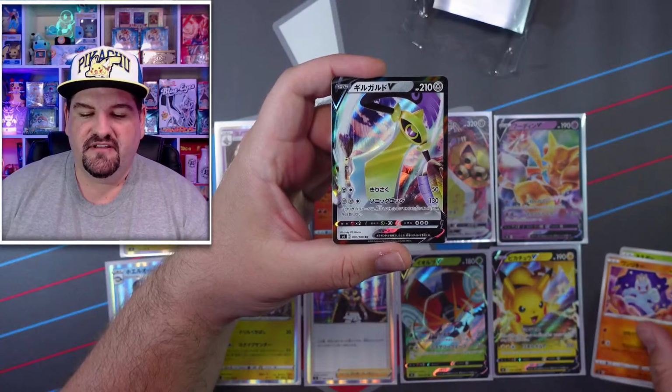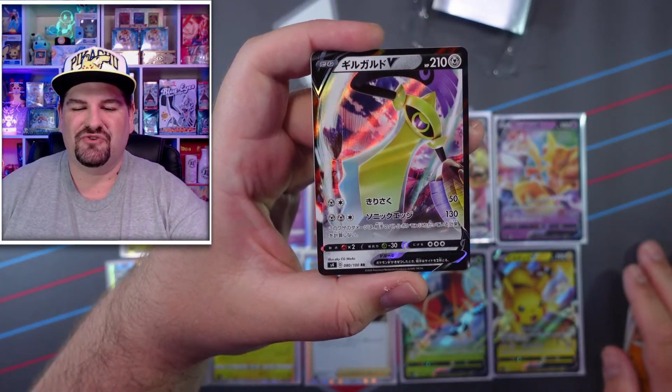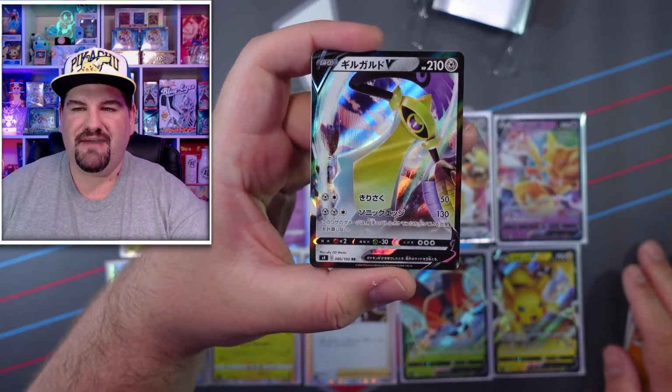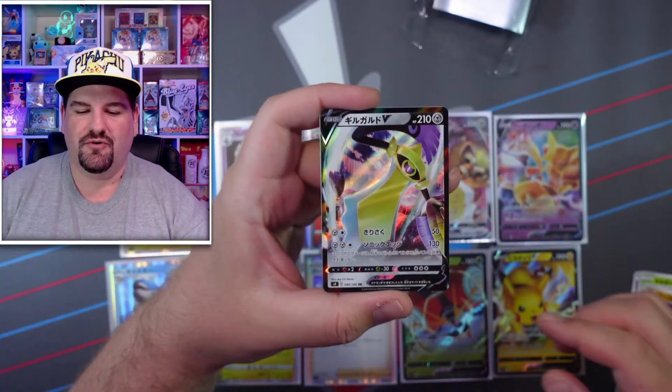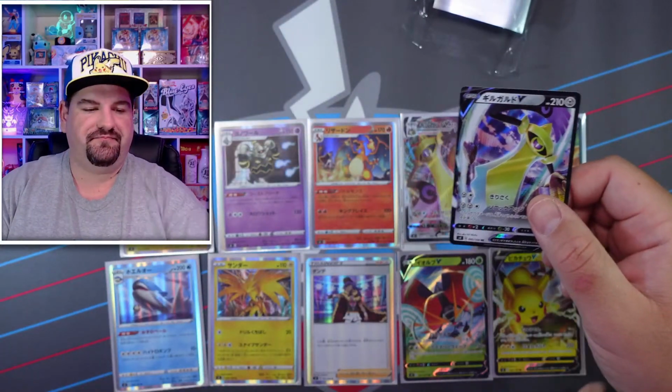All right, we got the Aegis Slash in the ultra rare form. So we got the VMAX and the ultra rare of Aegis Slash. Really cool. Again, the artwork's awesome on that.